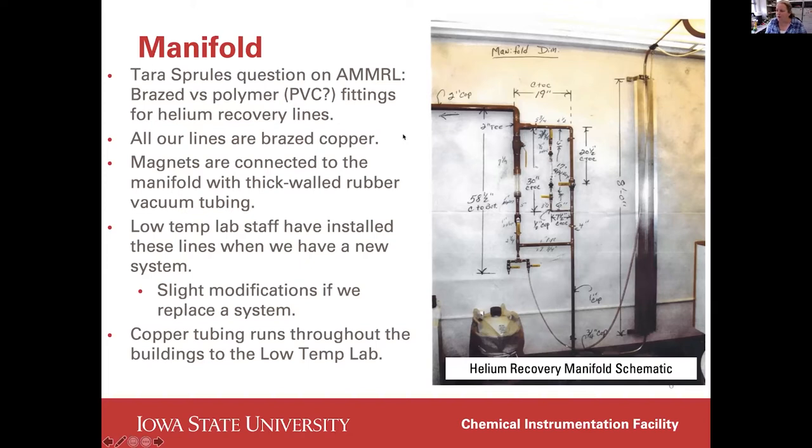The question has come up a couple times. It came up on AMMRL last week, and it came up in the chat just now about brazed versus polymer PVC fittings. All of our connections are pretty much brazed copper. We connect to the helium recovery with a thick walled vacuum tube. And the low temperature lab, since that is staffed by two full-time people, they come help us connect any new instrumentation or modify existing manifold if we replace a magnet. And that runs over to the low temp lab.